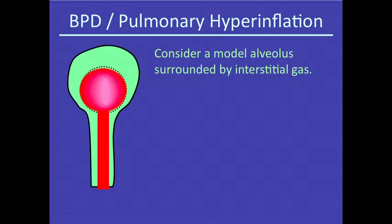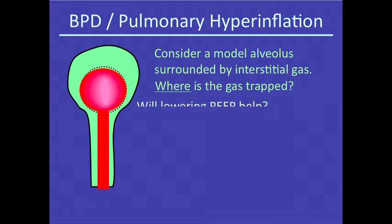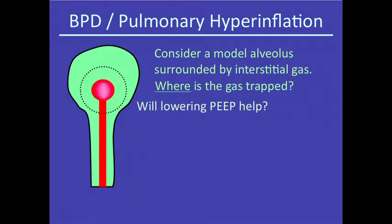If you think about BPD and what happens when a baby's lungs begin to get larger and larger the older they get, and you reach the point where there's all kinds of gas trapped in the interstitial space, and you get an X-ray and you see that reflected in the X-ray, you have to ask yourself, where is the gas trapped and how am I going to get it out of there? Most people, when they look at this kind of X-ray, think, oh, geez, I better lower the mean airway pressure. So they might lower the PEEP.